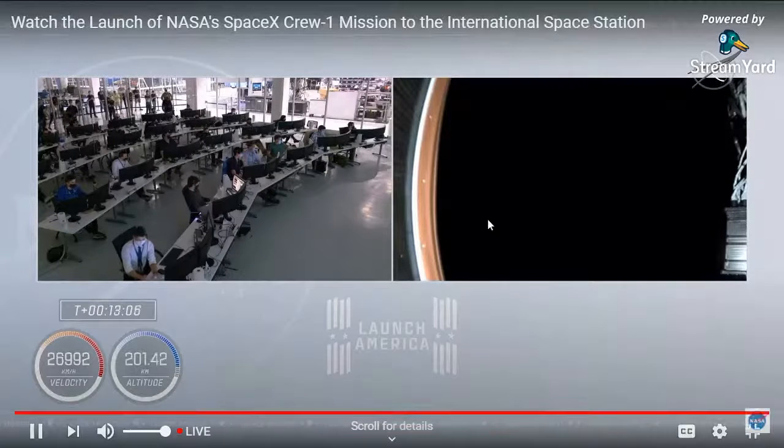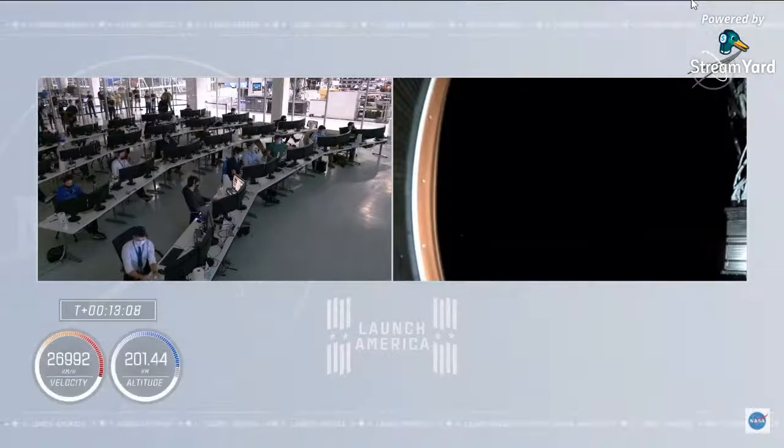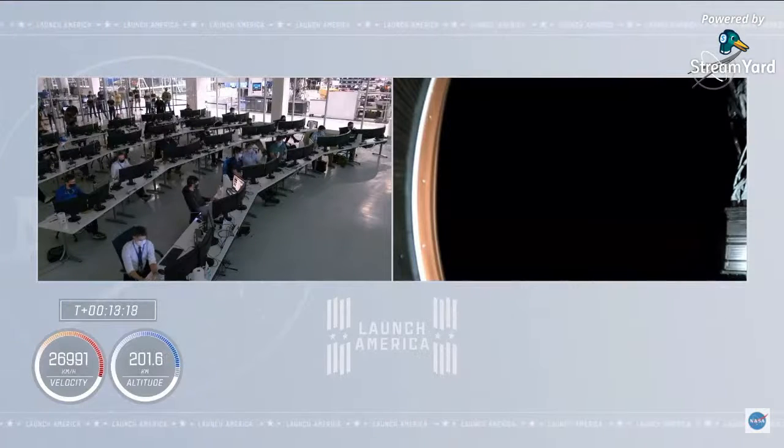Minutes into today's mission, view on the right-hand side of your screen coming from Crew Dragon. We had that short look at the second stage as it departed. That second stage will burn up upon re-entry into Earth's atmosphere.